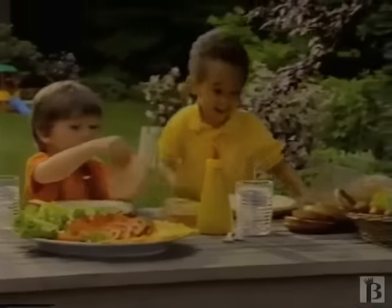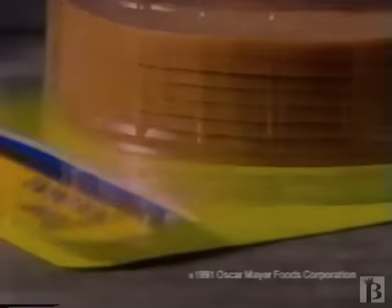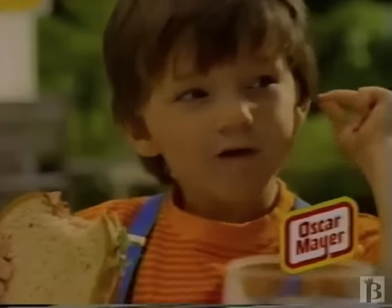Introducing the new Stay Fresh resealable pack, only from Oscar Mayer. How'd you do that? Special ridges mean it's not just reclosable, it's resealable. Now, great tasting bologna is a snap.